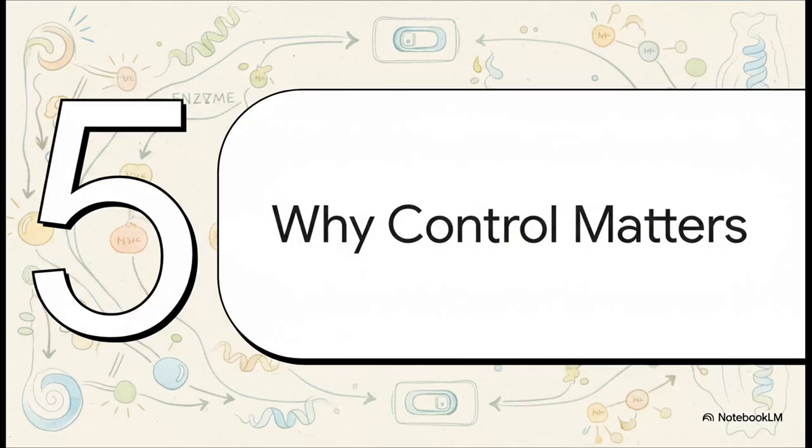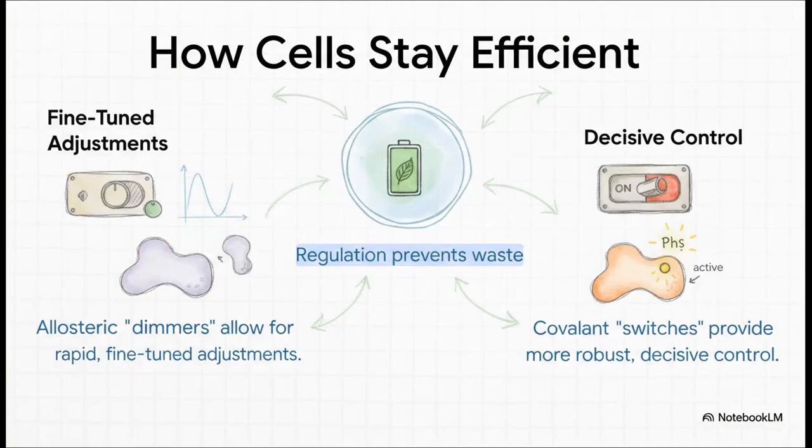Okay, so we've got our dimmer switches and our big on-off switches. But why does the cell need both of these systems? Why is this whole control scheme so absolutely critical for, well, for life itself? Let's just put it all together. It really comes down to efficiency and adaptation. Regulation stops the cell from just wasting precious energy making stuff it doesn't need. The dimmer switches, that's allosteric regulation.